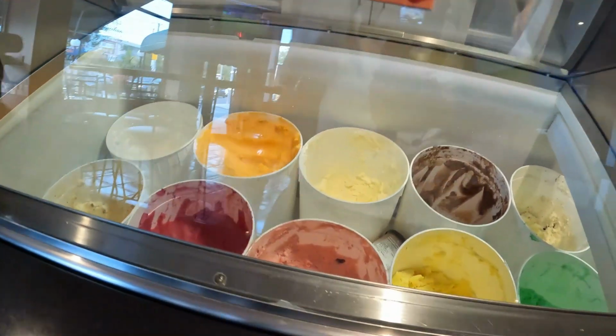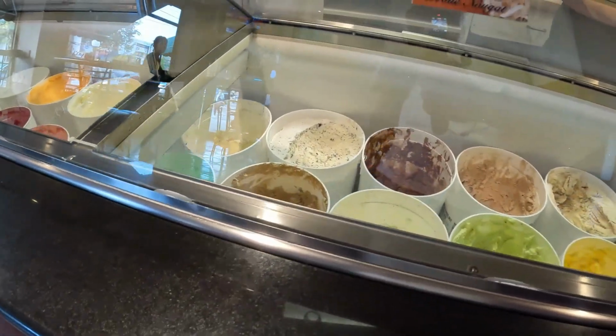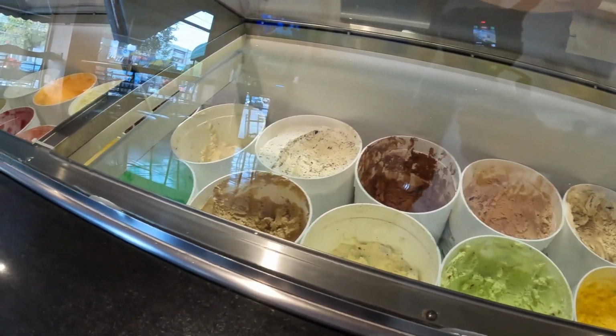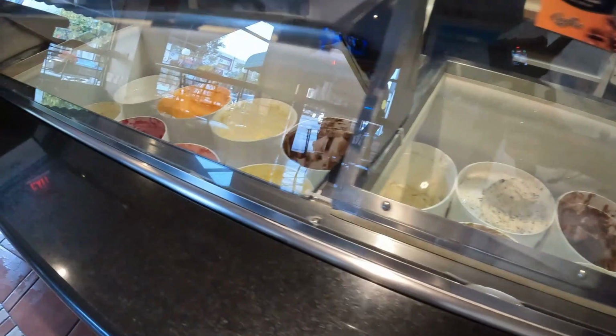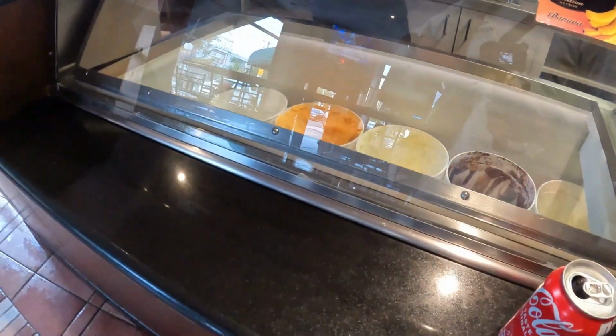Hey, how you doing? Let's go for a small half banana, half hazelnut. In a cup.